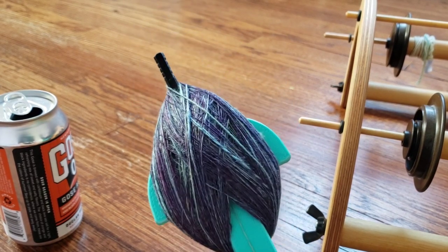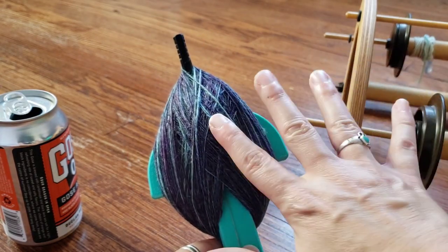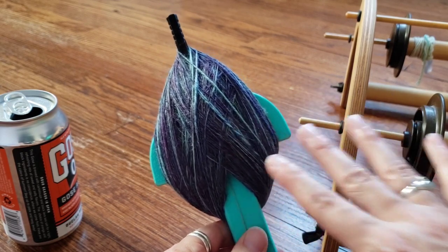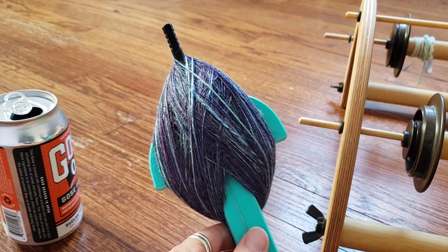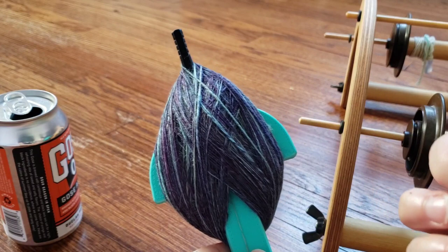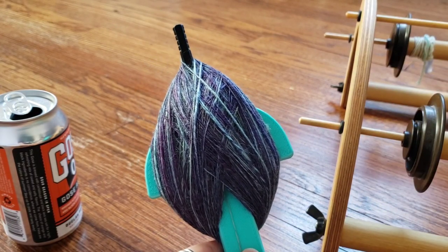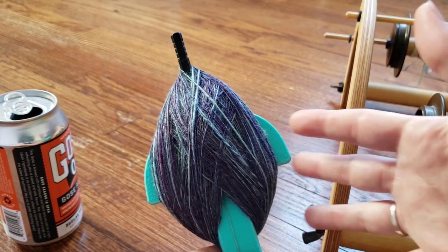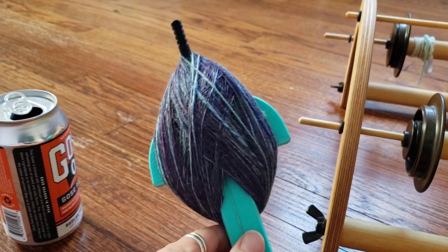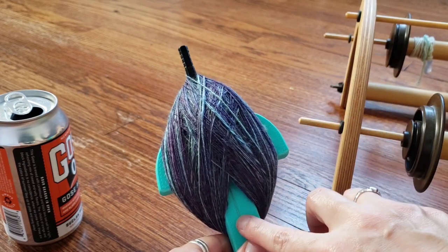The other way you could do a two ply from a single strand that was on one bobbin, you could wind this onto a ball winder, which I might do, I'm not quite sure. With a ball winder, when this comes off it's going to kink up, it's going to scare the crap out of you, and you're going to think you've done it all wrong, but it is going to make one loop, and then you just put it over your wrist, and ply from those two ends. The other way is from a ball winder, so then you would have a center pull. This is the same kind of thing, you'll have a center and an outside.